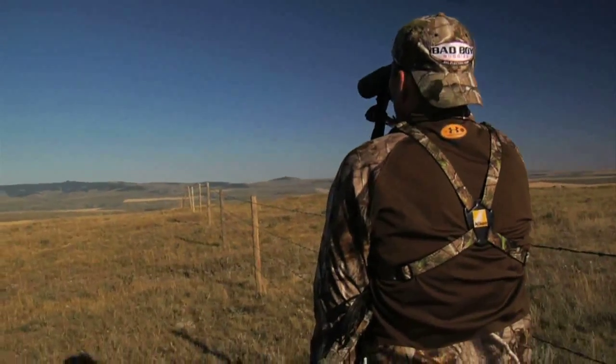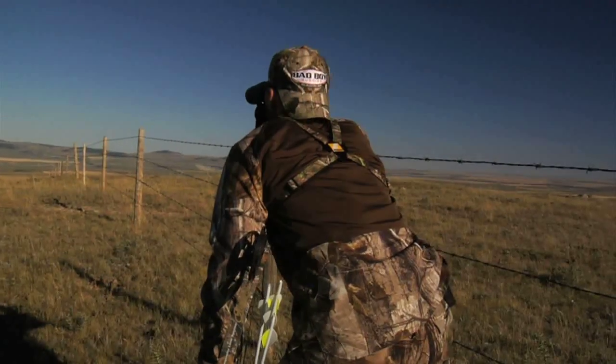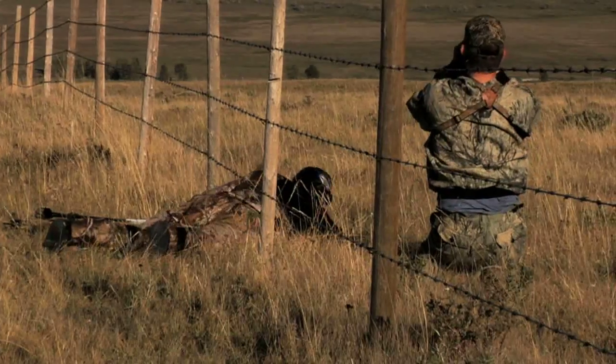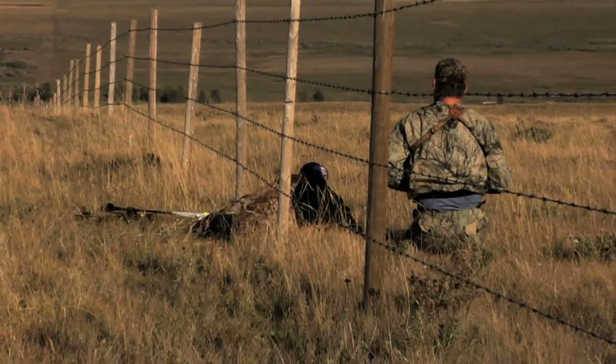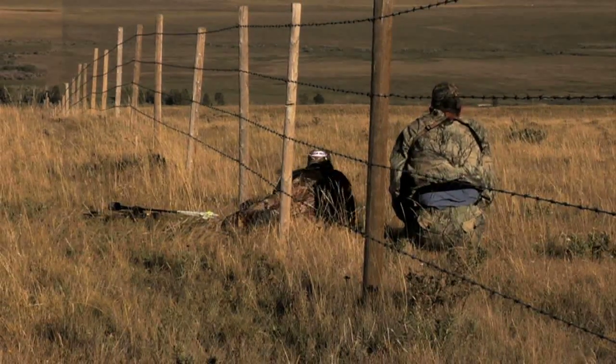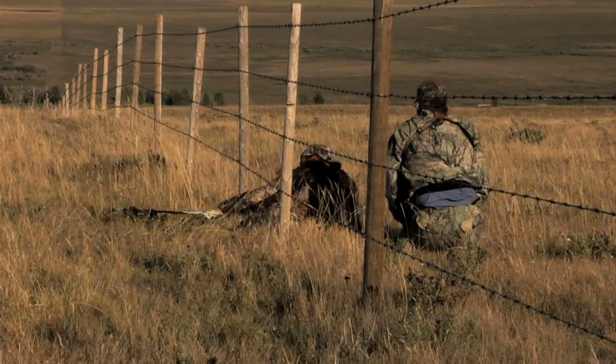Stalking these bucks in the rocks is one thing, but when you catch these buggers out in the wide open and it's a buck you want to get on, sometimes you just say, all right, how can we do it? There's gotta be a way. What can we use? And the other night we found a buck. It was a big one, a big old heavy rack buck, and we wanted him bad. The only way we could get close for the shot was to use a fence for our only cover.